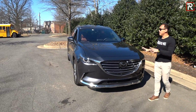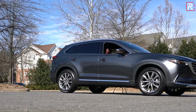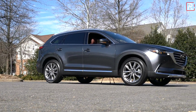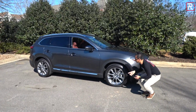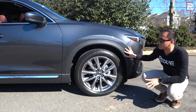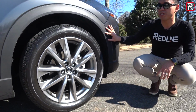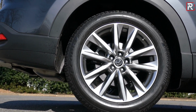Now, as you guys can see, this is a big vehicle, but it doesn't necessarily look all that big when you first see the car in person. Mazda really hides the dimensions very well within this car. Now, this particular one being the signature trim is the top of the spec. It comes standard with these 20-inch wheels, which are wrapped in 255/50 series tires. The Grand Touring models and up will basically get the 20s. The signature has a slightly unique finish to the wheel. They look nice. They fill out the wheel wells nicely.